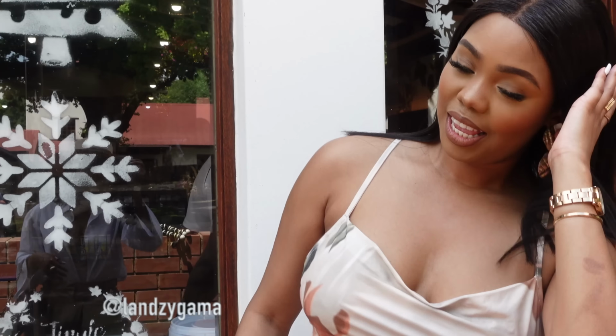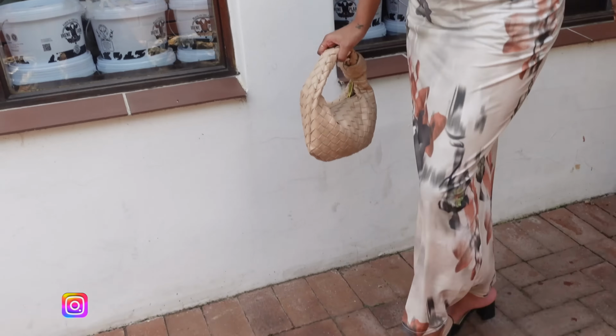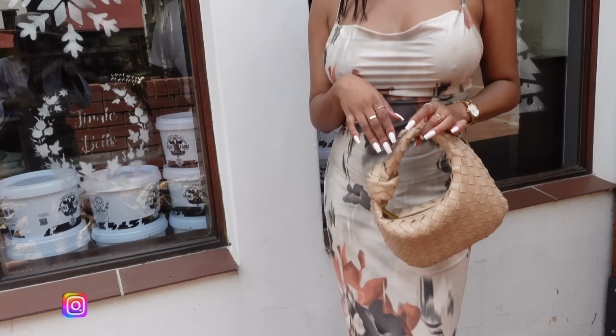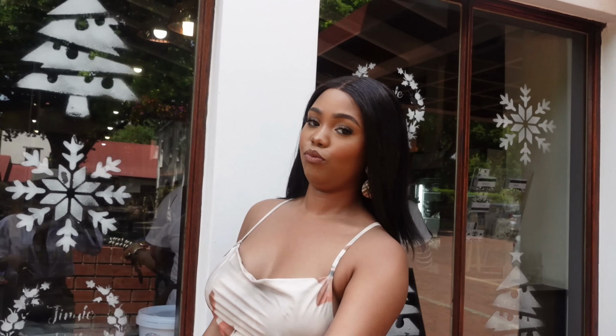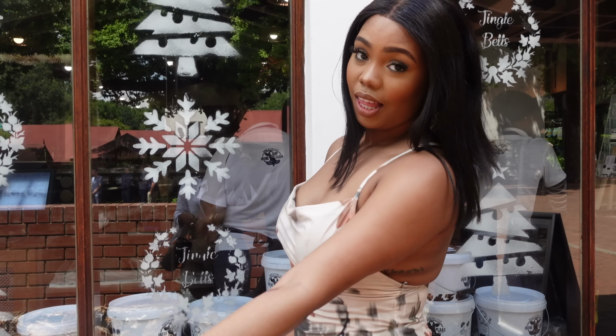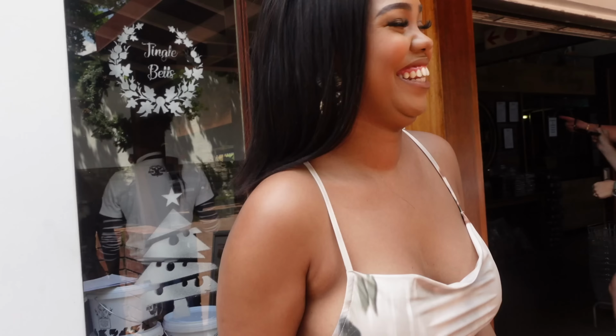If you love her, be her. Okay, guys, outfit of the day. Let's go. Shoes have come legit. Bag, a dupe that a brand sent me. Not sure which from.